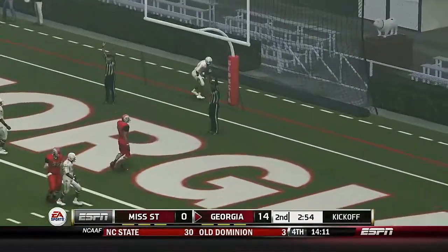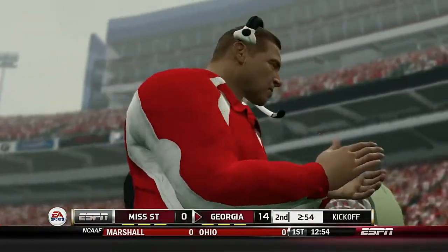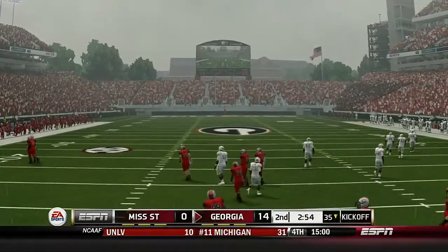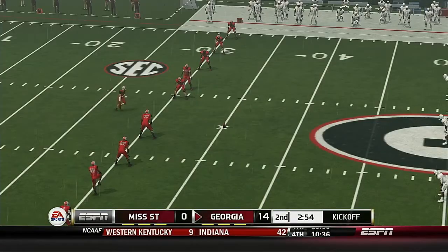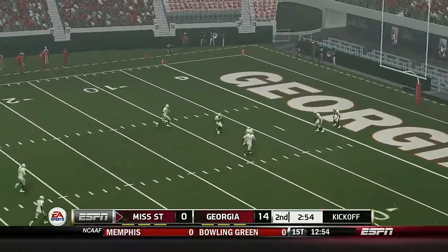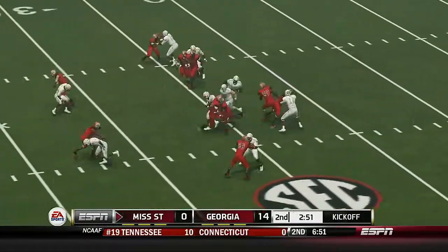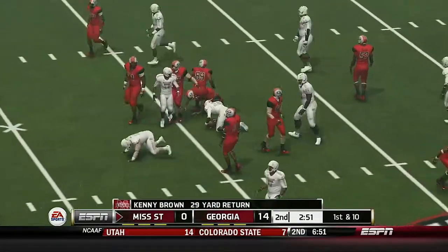Converts the extra point. A 9-play, 71-yard drive. And the result, 7 points. They line up to kick this one away. He just drills this one. He's to the 20. And he's tackled at the 28.